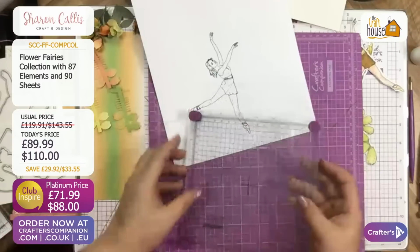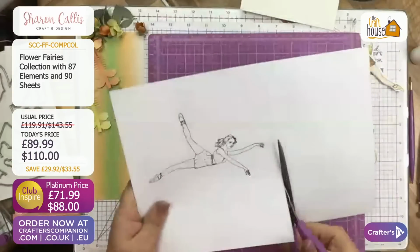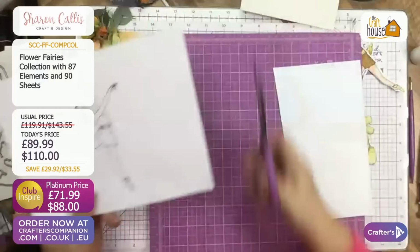And then to line up the die, I'm just going to trim away the excess so it'll go through my Gemini.